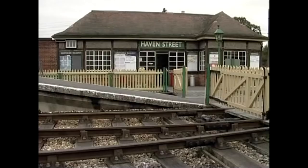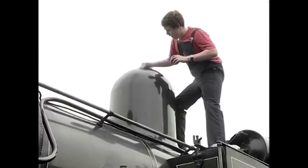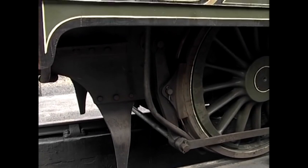This is the railway's headquarters, and since 1966, work has been ongoing to preserve a steam service covering just over 5 miles. That not only recreates a bygone era of gracious travel, but also introduces those too young to have experienced the power of steam to the real thing. All ages will find something special at Haven Street.